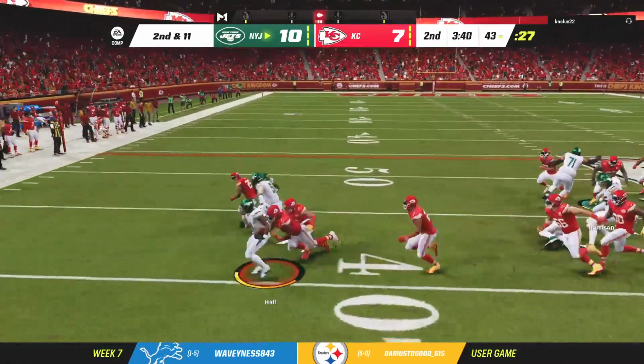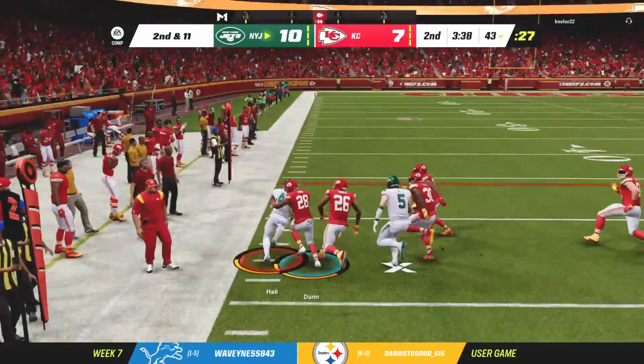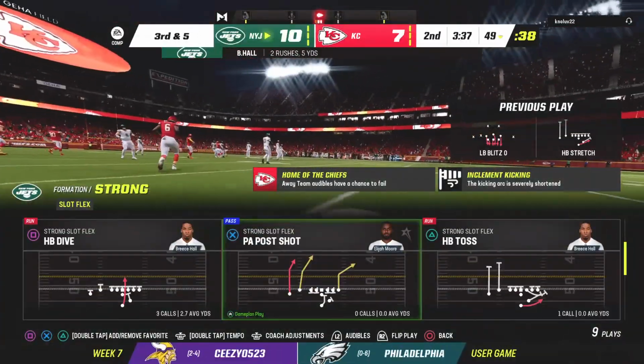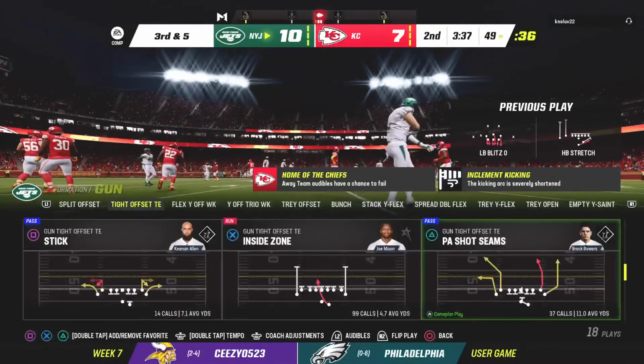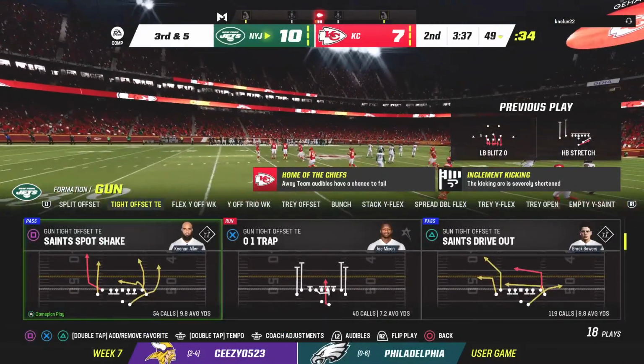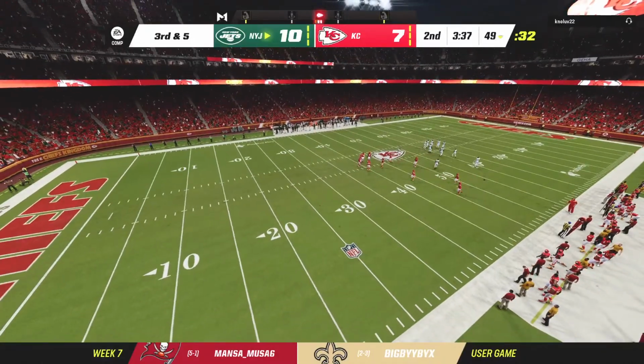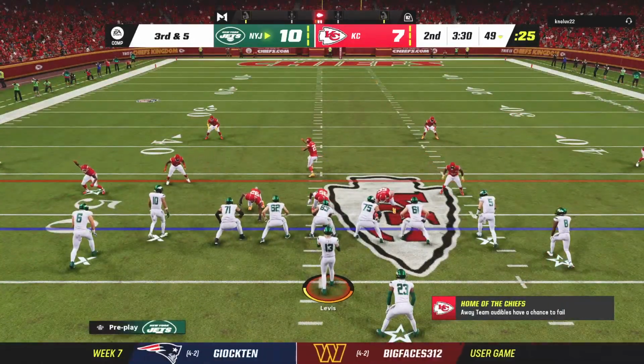Ball again on 2nd down. And he's out of bounds just before the midfield stripe at the 49. They've got to give kudos to the offensive line and the guy carrying the ball because they were in a 2nd and long situation. It seemed pretty dire, but they brought it back to 3rd and manageable with that win.